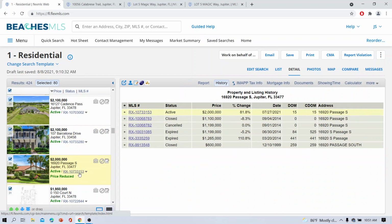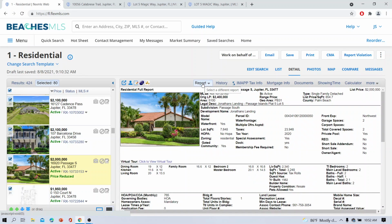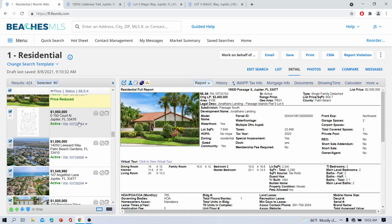Now here's $2 million as the asking price. They paid $1 million in 2014, $1,100,000, and now they're selling it for $2 million. And that's in Jonathan's Landing. The HOA is a little too high for me there, $765 a month. But they do have a lot of nice amenities.